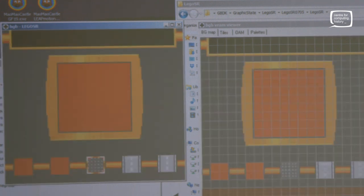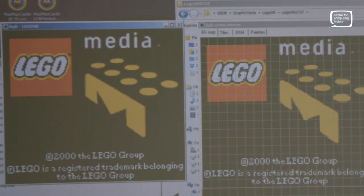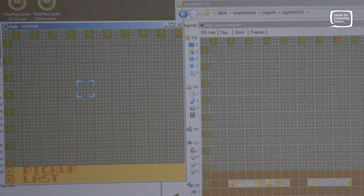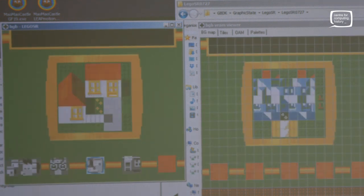So you get various different road pieces. Actually, this is way back. Let's get a little bit further on. So, 2000 Lego Group, Construction Race. New. So yeah, this is a blank Lego board. You can see the numbers up at the top and the side. I don't know why we chose that palette, but that's the one we chose. Then you press select and it'll take you to the piece picker. See all these little buildings? They're quite cute.